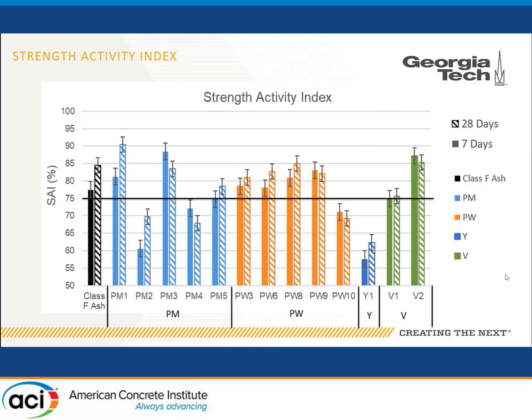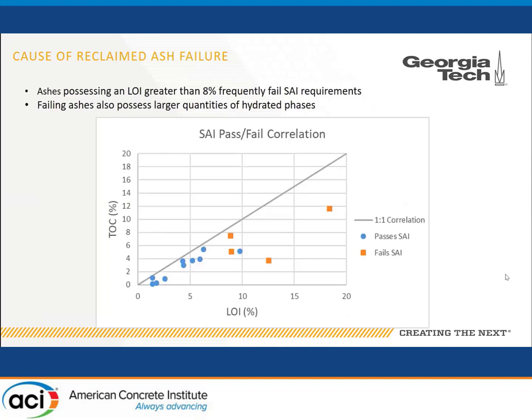Now, something that we wanted to determine for these 4 failing ashes is why exactly these 4 ashes in particular failed. So what I did is I separated out these samples into passing and failing properties, and I plotted the loss on ignition on the x-axis and total organic carbon content on the y-axis. And as you can see, once you get to about 8% loss on ignition, the majority of the ashes start to fail. In addition to that, a lot of the ashes that are significantly off the 1-to-1 correlation line between the 2 properties also fail, indicating a significant presence of hydrated bases in the samples. There's one exception to this rule, which is this one PM1 sample shown right here. We believe that one passed due to its somewhat unique particle size distribution, which led to a greater than usual particle packing effect.